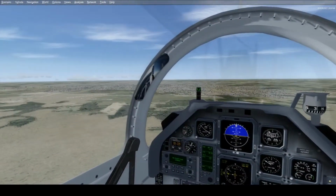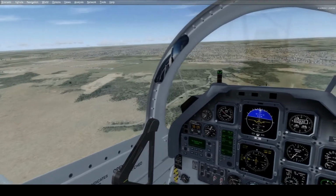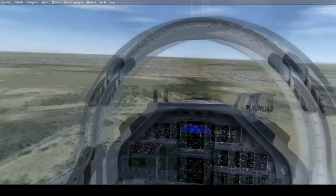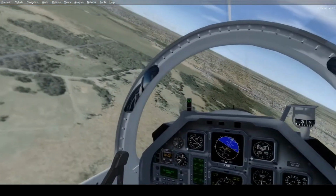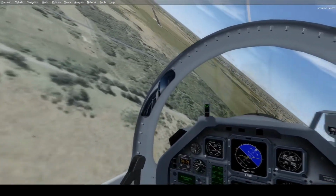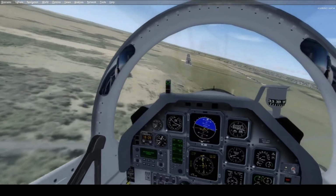So we're not quite on the proper recoil, but it's hard without the right landmarks. And we're a little high. So let's reduce the power, fix ourselves. This is ugly, but we're gonna be able to get down okay. And quarter mile, lots of land. Be 100 knots over that threshold.